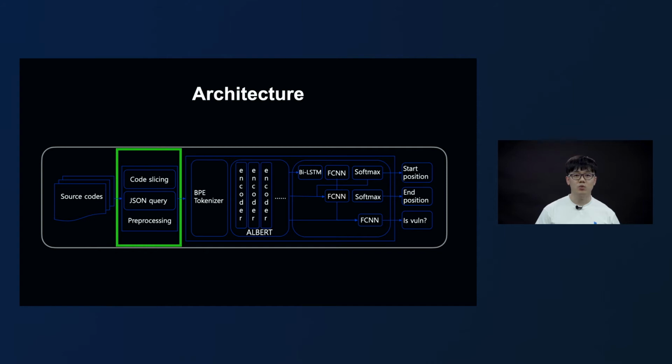In the preprocessing, we split the code into chunks and put them in JSON format. Since the transformer model can take only a fixed amount of data at a time, we need to split the code. And to make the data compatible with foreign domain data later, we put the data in JSON format. Then the preprocessed data is fed into the neural network model.